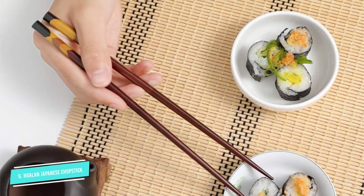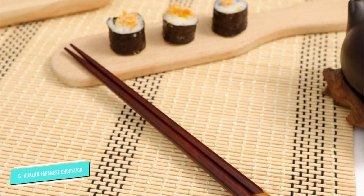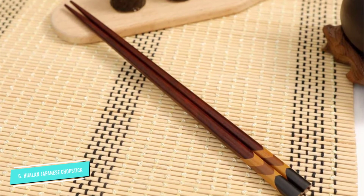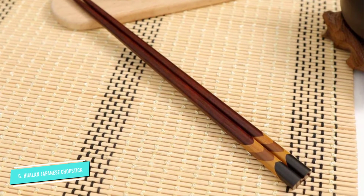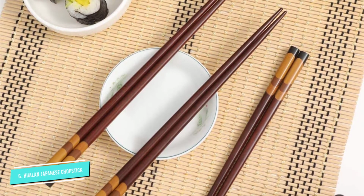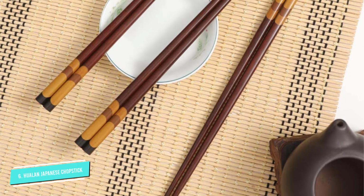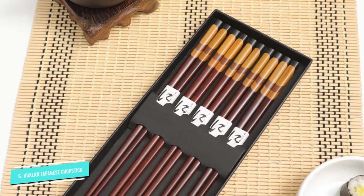Crafted from natural wood and varnished with eco-friendly, food-grade lacquer, these delicately tapered chopsticks are a beautiful addition to any dinner table setting. Just shy of 9 inches long with a textured surface, these provide plenty of control for picking up your favorite sushi rolls or tempura, though the pointed tips might be a little challenging for less experienced users.